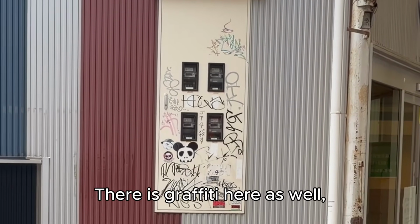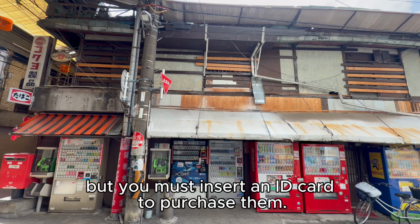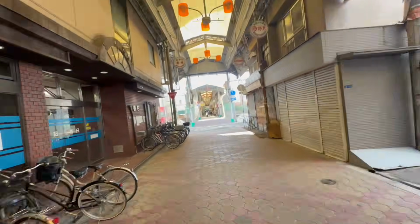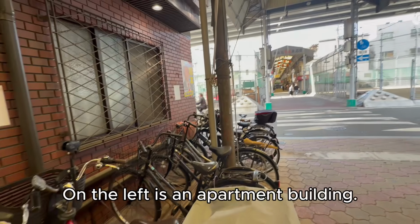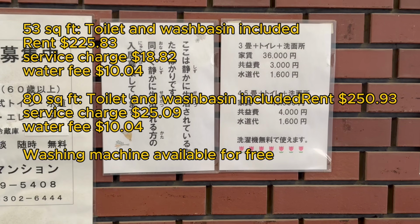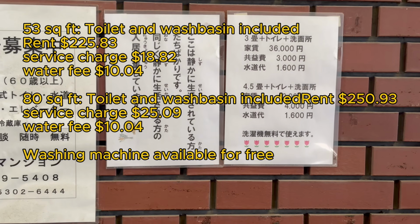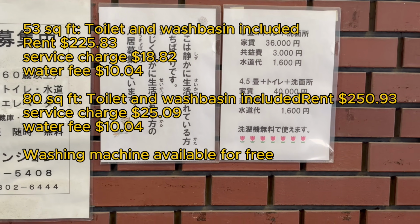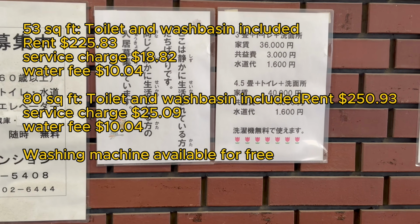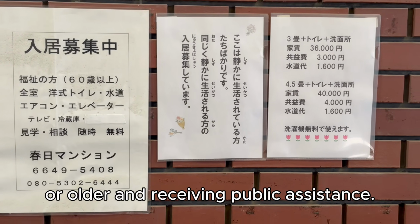There is graffiti here as well, though I do not know what it says. Vending machines sell cigarettes, but you must insert an ID card to purchase them. On the left is an apartment building. I will try translating only the rightmost price list. The flyer on the left says they are looking for applicants who are 60 years or older and receiving public assistance.